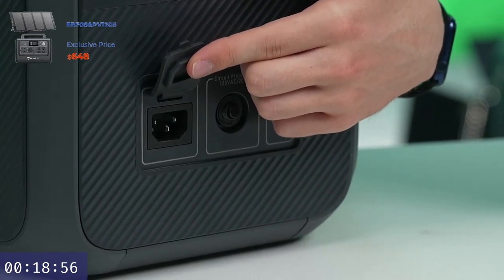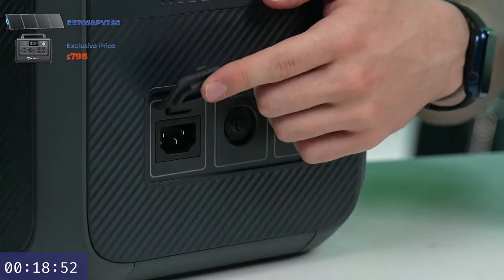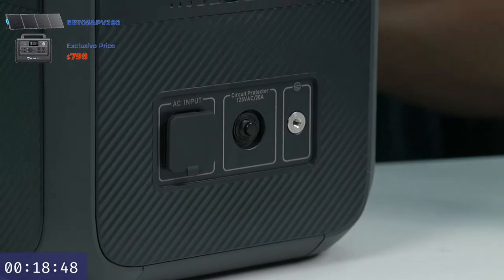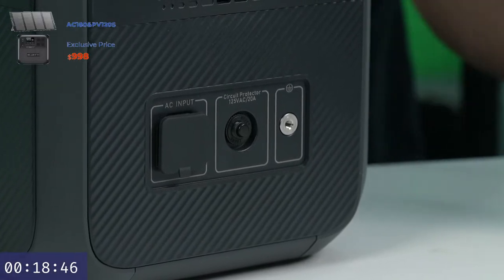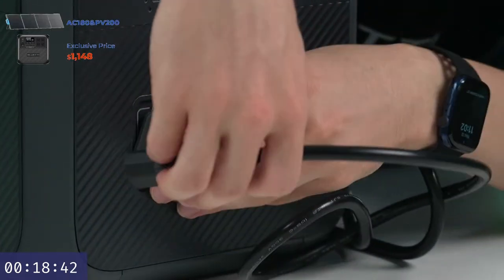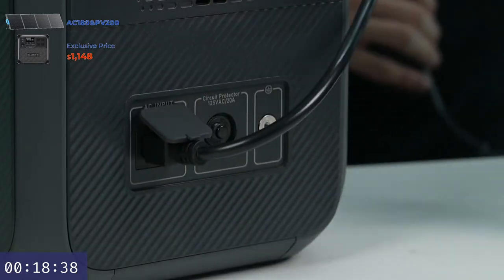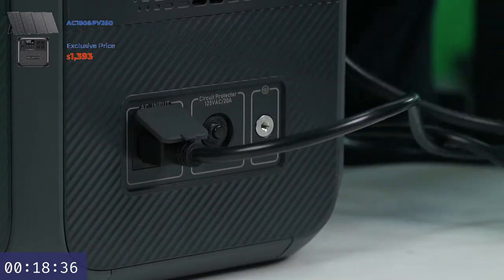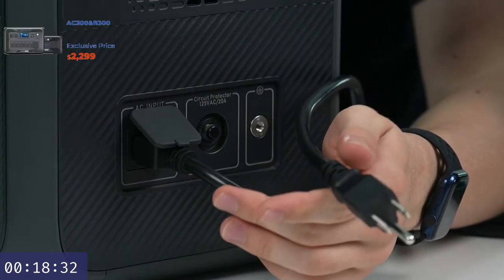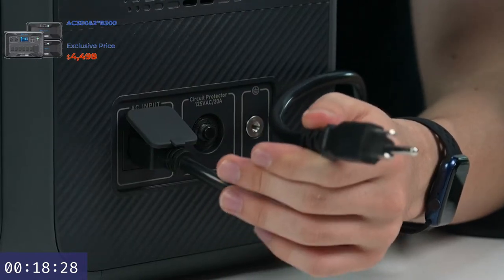So let me show it to you. What I have here is the accessories for AC180. All you need is really just one computer plug, and you can find them everywhere. Well, it also is included in the box. There we go. Okay, and you go ahead and plug it in your wall outlet or in a generator. You can also do that. Yes, you can. And you charge it just like that.